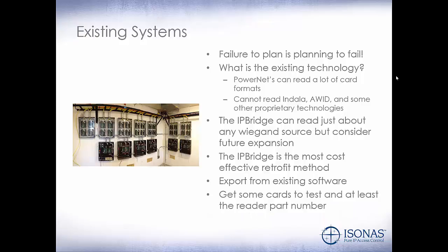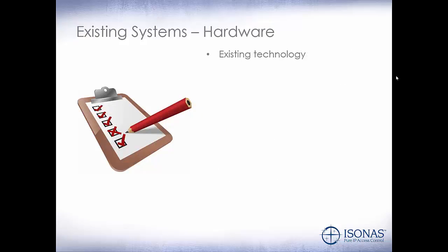Again, always get some cards to test and at least the reader part number for testing to ensure compatibility. Existing systems. What's the existing technology? Is everything working correctly on the existing system? I myself have failed to ask this question before, and after we've installed the new system, the customer says, well, the last system, this was broken, and now it's still broken. Well, it was the door that wasn't closing correctly, and again, simply putting an electric lock on the door is not going to fix the door from closing correctly.